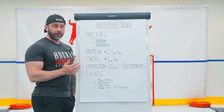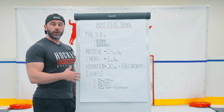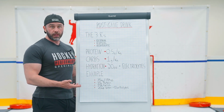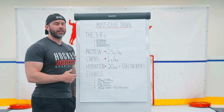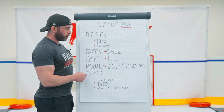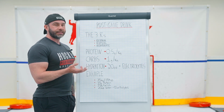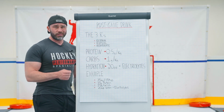How do we approach this? This is also quite simple. Protein at 0.5 gram per kilo of body weight. Carbohydrates at 1 gram per kilo of body weight. And for hydration, I tend to lean on at least 20 ounces of water plus electrolytes. Is this 20 ounces of water arbitrary compared to the protein and carbohydrate dialed in recommendations? Yeah, it definitely is. But I think 20 ounces is just simply a good number.